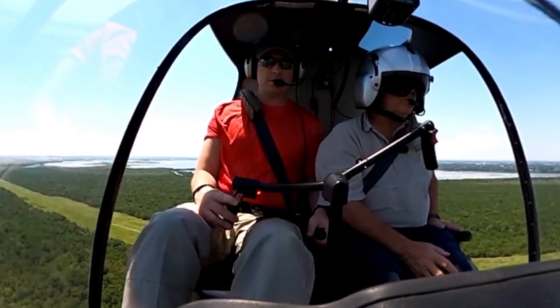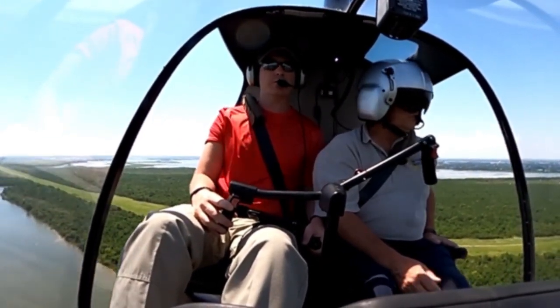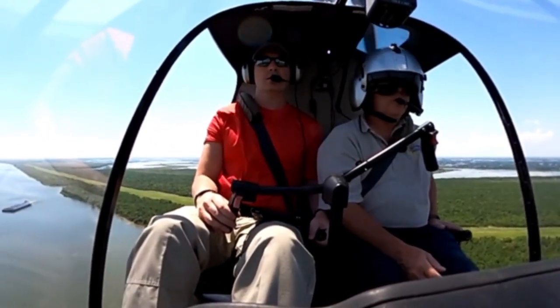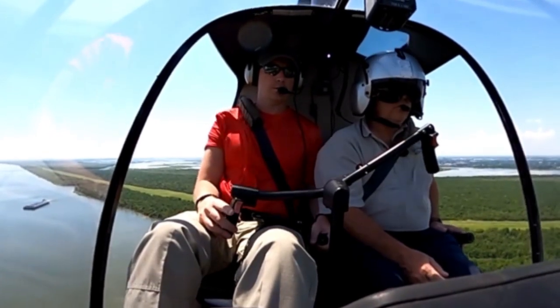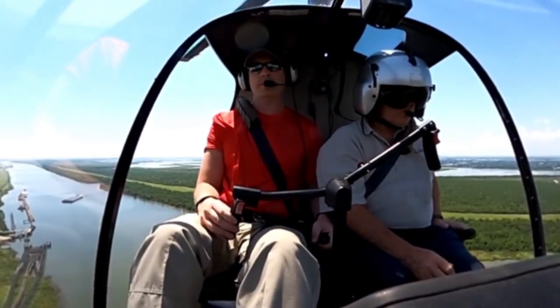Lakefront Tower, helicopter 178 Sierra Hotel. We're 3 miles to the southeast at 300 feet inbound, like the triangle. Helicopter 8 Sierra Hotel, southeast triangle, clear to land. I request the option of the southeast triangle, 8 Sierra Hotel.